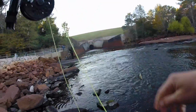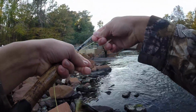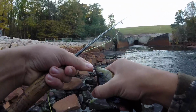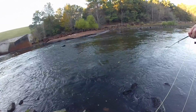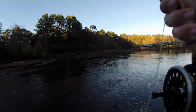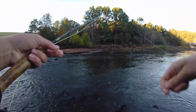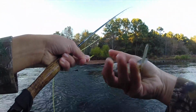Bryce, take this one too. I don't know, I threw him over there. All right, guys, another keeper on the fly. We'll keep this one. Another one on the fly, guys. They're really stacked up in there. Too little to keep.